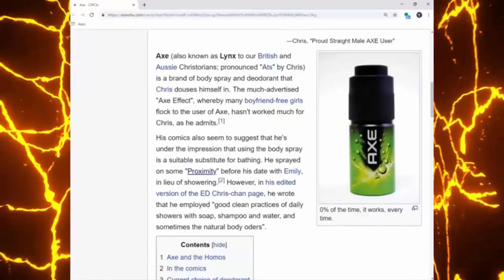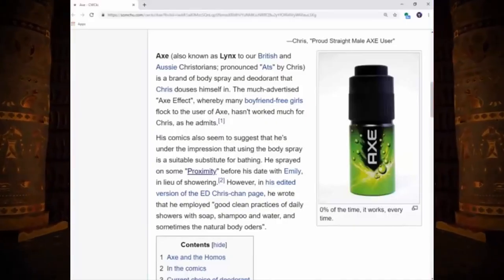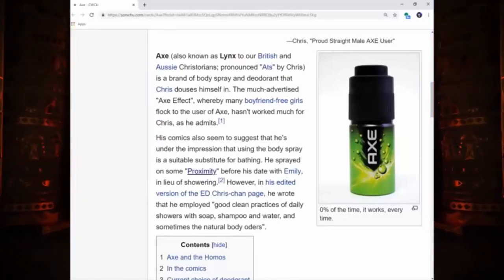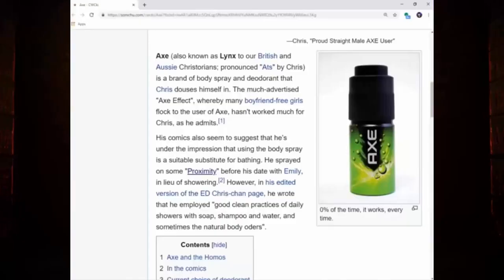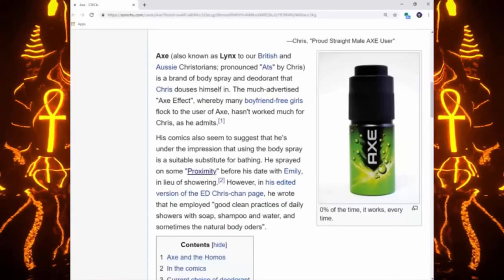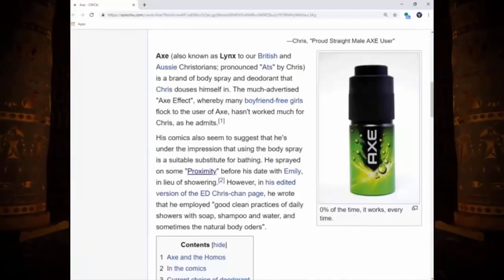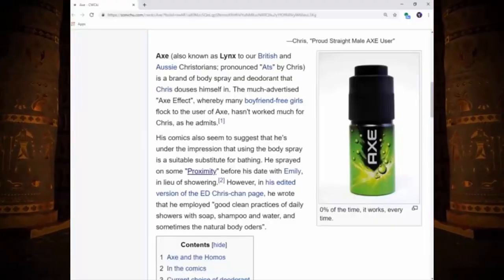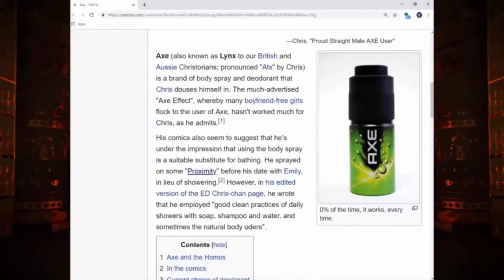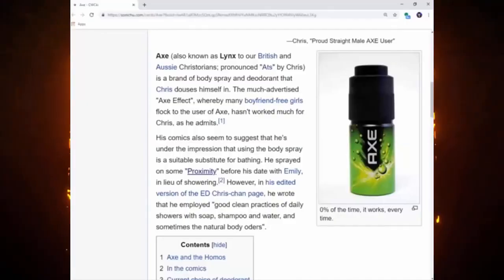The much advertised Axe effect, whereby many boyfriend-free girls flock to the user of Axe, hasn't worked much for Chris, as he admits. His comics also seem to suggest that he is under the impression that using Axe body spray is a suitable substitute for bathing. He sprayed some proximity before his date with Emily in lieu of showering. However, in his edited version of the ED Chris Chan page, he wrote that he employed good cleaning practices of daily showers with soap, shampoo, water, and sometimes natural body odors.